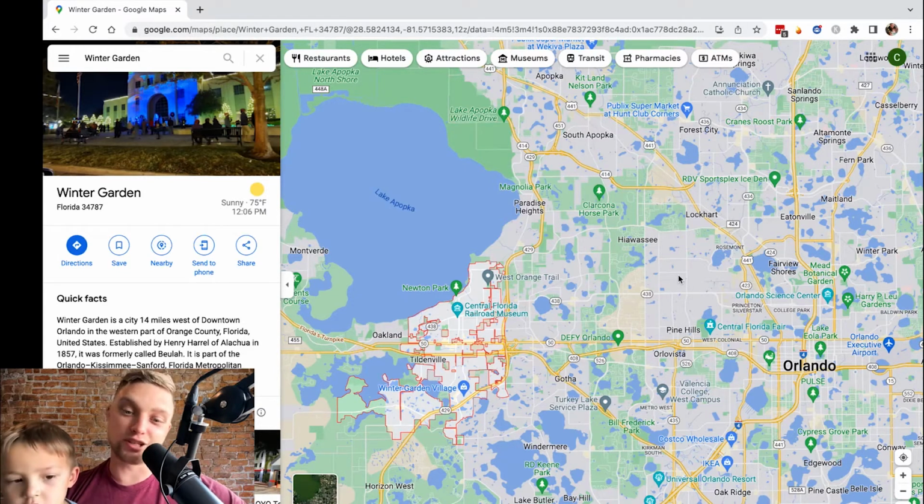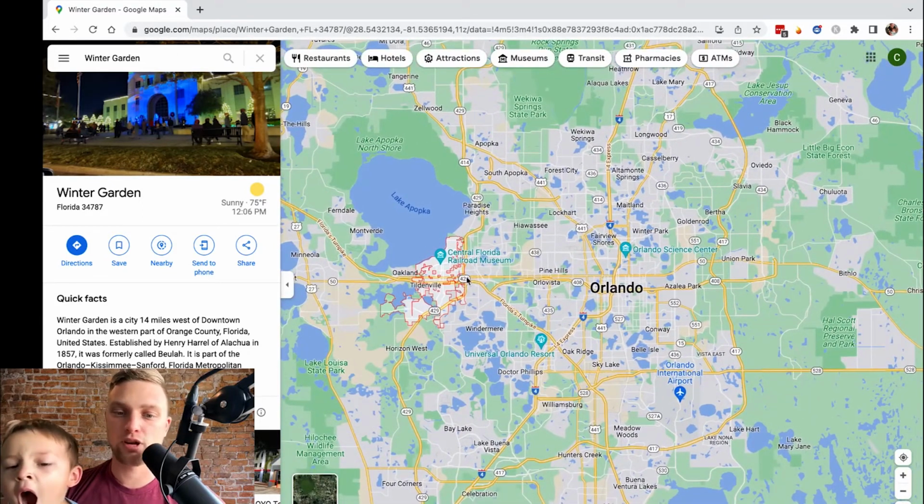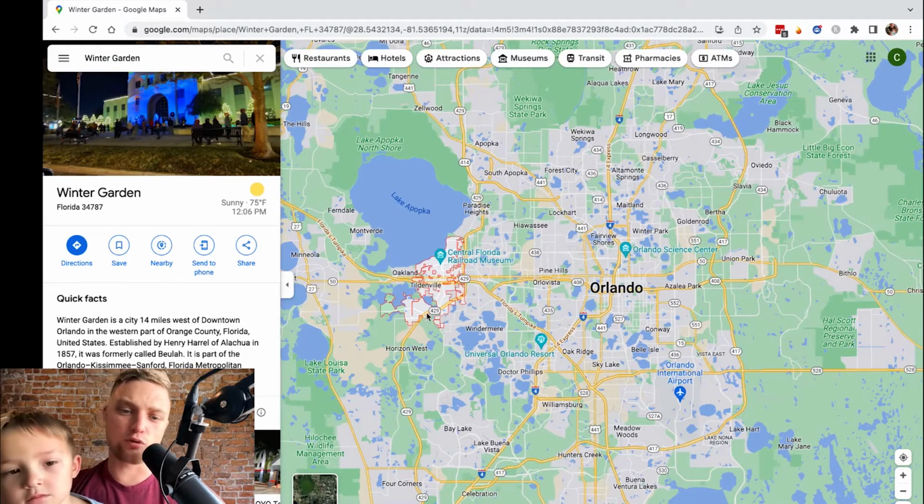You can potentially get some homes on the lake if that is in your budget. But overall, you're really close to everything. You're 14 minutes from downtown Orlando. You're right here, like I said, on the lake. And it's overall amazing. So Winter Garden is awesome.